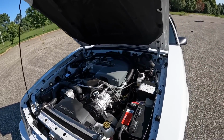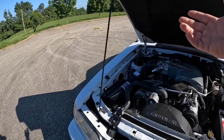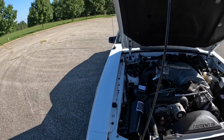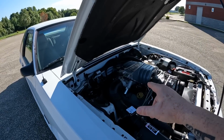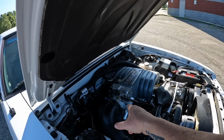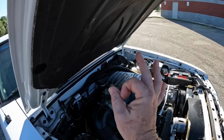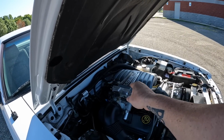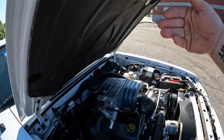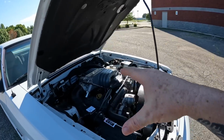But clearly, stock intake, stock air box. Now, here's the thing. Yeah, it's got a throttle body on it. It does. Larger throttle body and large EGR spacer. Those are doing zero because the intake is not port matched. So it basically hits a wall, which is the stock opening of the stock intake.